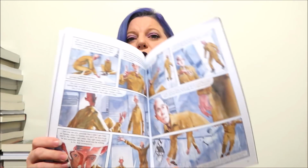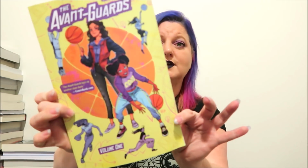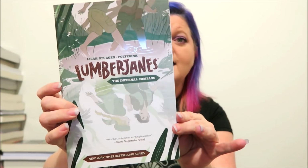This sharply comical story by world-renowned science fiction writer Stanislaw Lem has been adapted into a brilliant graphic novel by Caldecott Honor and Eisner Award-winning artist John J. Muth. It looks like it was done in watercolors, which is pretty cool. Next we have The Avant-Garde's Volume 1, female basketball graphic novel. Okay, next we have Lumberjanes' The Infernal Compass.